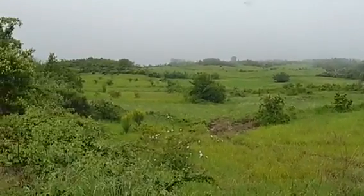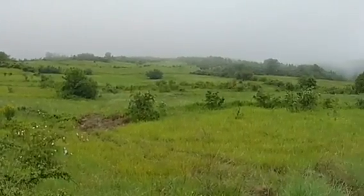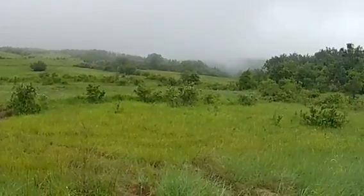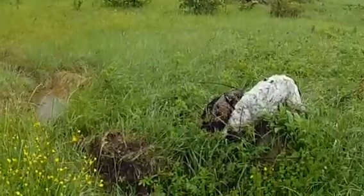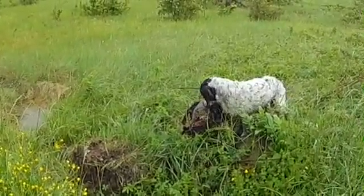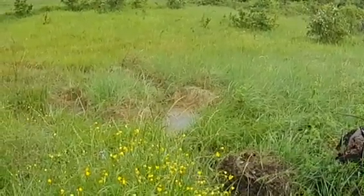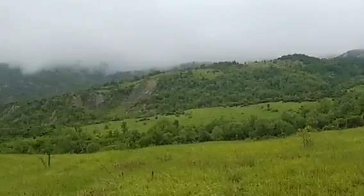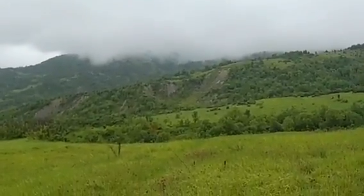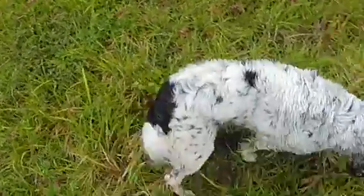There's lots of wild things out here as well. Wild boar, there's some wolves. There's all kinds of things. Probably won't see too much of them today. There's more wet, smelly dogs. That's what I'm more worried about. And great puddles of water. What are you doing?